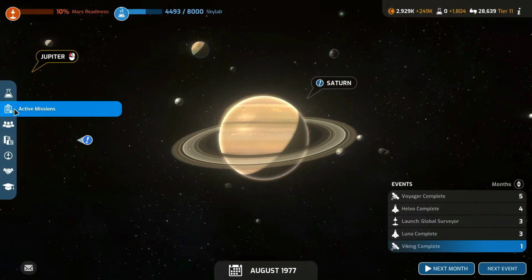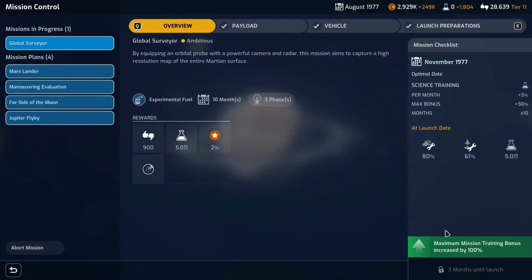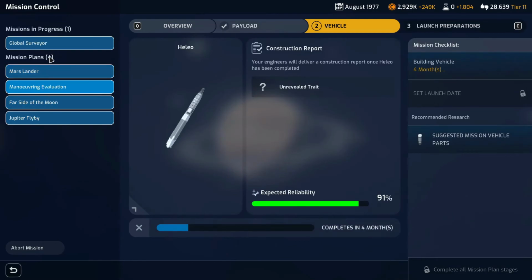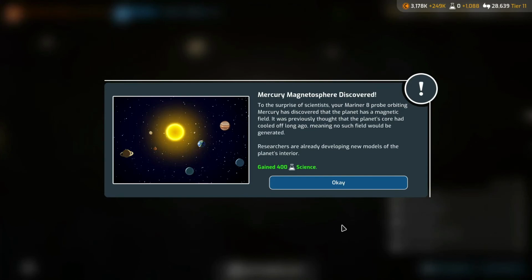And then how many mission slots do we got? 1. But our global surveyor is going to be 3 months until launch. These ones are building. That one's going to be ready to launch here in a minute. Okay. Mercury.